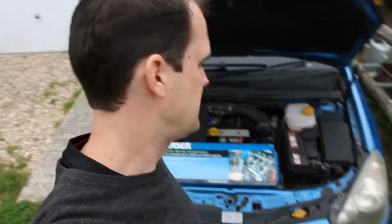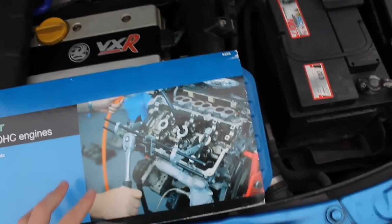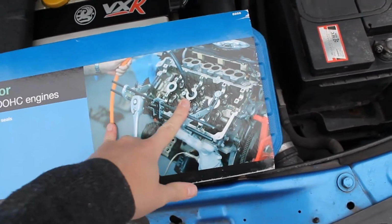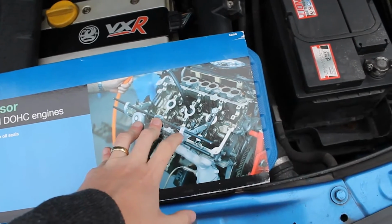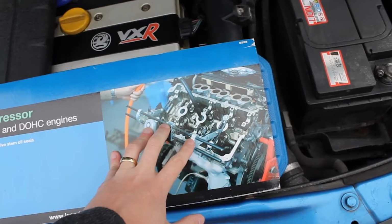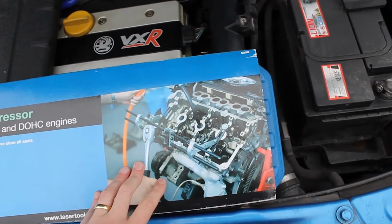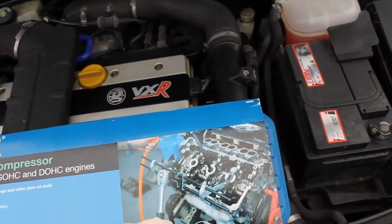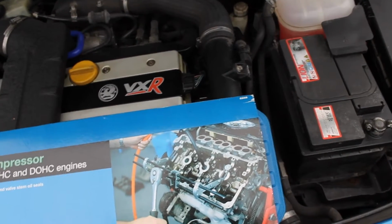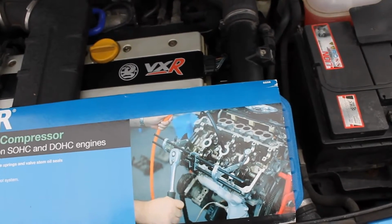Something which is a useful nugget of information though is that you don't have to take the cylinder head off to do the valve stem oil seals, and you can use something like this. So what this does here is allows you to compress the cylinder with air. So you do need a compressor to use this, which means that when you take the camshafts off and take the collets off the valve springs that hold the valves up, the valves do not drop into the cylinder head, which in turn allows you to push down on the valve springs and the valve seats to get the collets back into place and replace the valve stem oil seals without having to take the cylinder head.